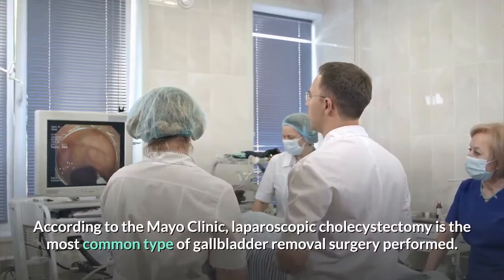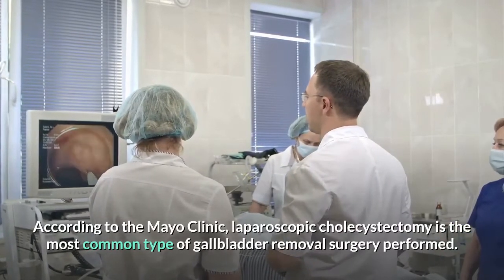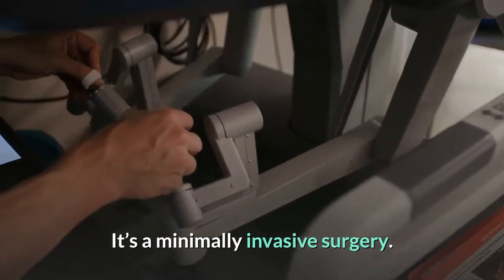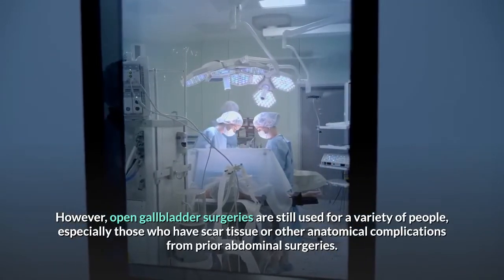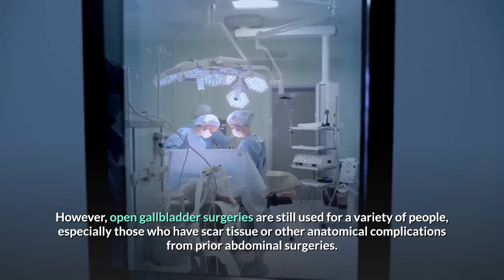According to the Mayo Clinic, laparoscopic cholecystectomy is the most common type of gallbladder removal surgery performed. It's a minimally invasive surgery. However, open gallbladder surgeries are still used for a variety of people, especially those who have scar tissue or other anatomical complications from prior abdominal surgeries.